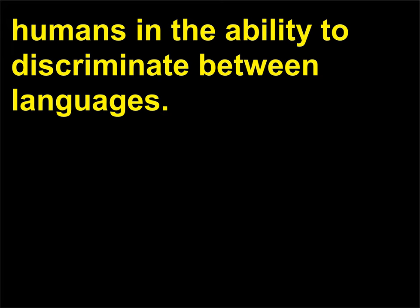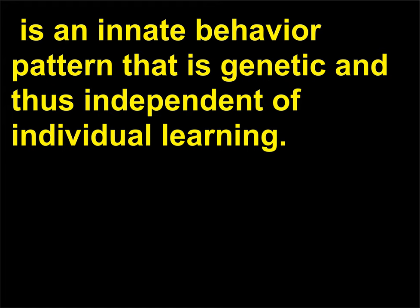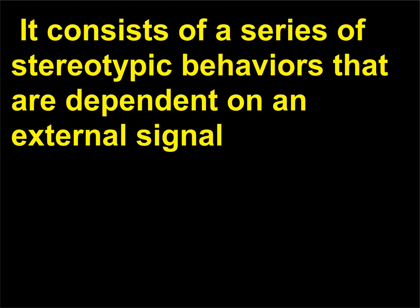What is a fixed action pattern? A fixed action pattern, FAP, is an innate behavior pattern that is genetic and thus independent of individual learning. It consists of a series of stereotypic behaviors that are dependent on an external signal, a sign stimulus, that causes the behavior.